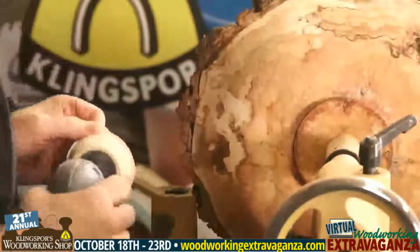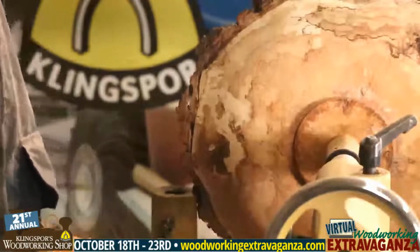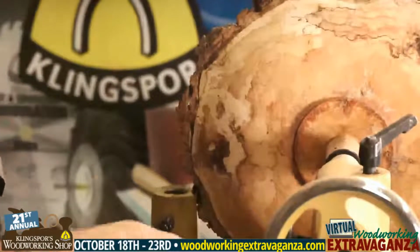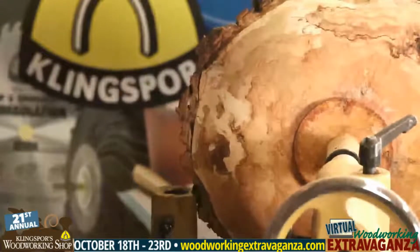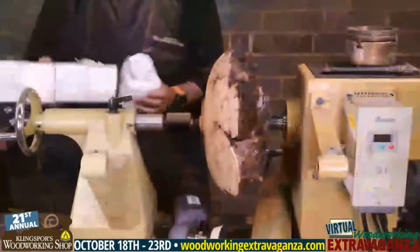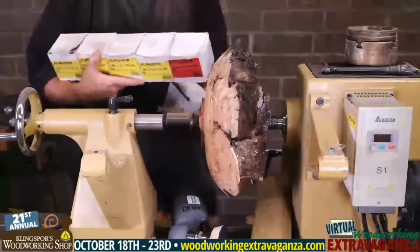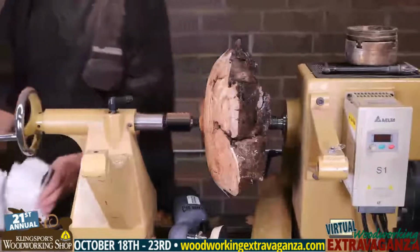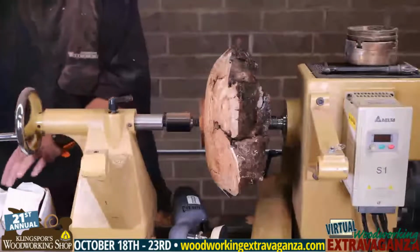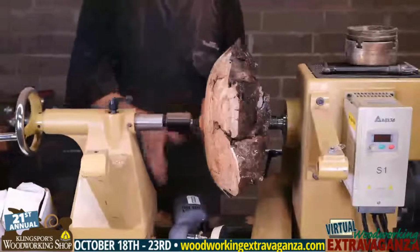All right. Now, little tip for you at home. You can come to Klingspor, you can get your 3-inch disc in boxes like this. A little trick that you can do to keep them all together is to actually tape the boxes together. This one just had popped off, but tape your boxes together, they're in order. And if you haven't completely used the disc up, you can stand them up on the edge as you're going through, and you can just zip through your grits fairly easy. Like that was 80, now I'm going to 120.